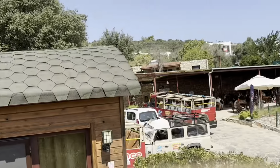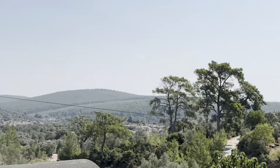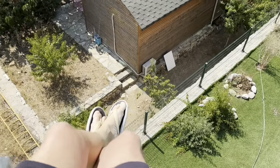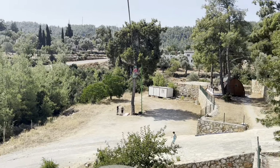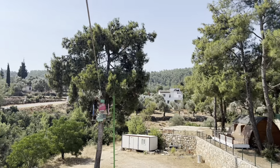Whoa. Here we go again. Hold on to that phone. Woo! Well, I think that was pretty good value. €5 is about 240 Turkish lira, by the way.